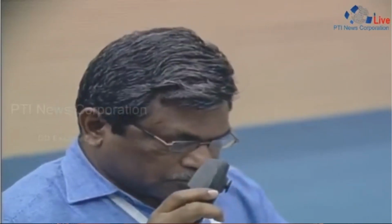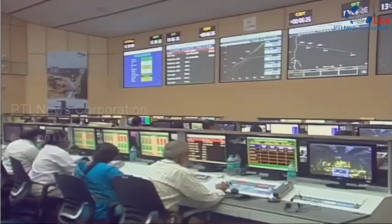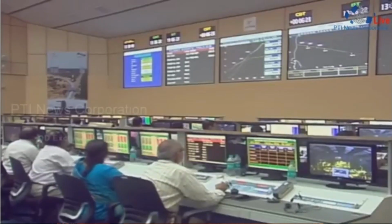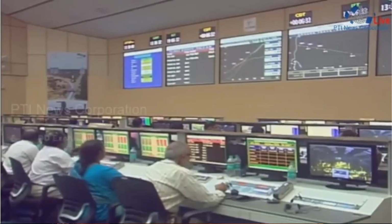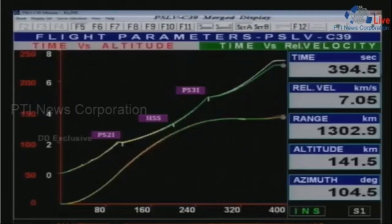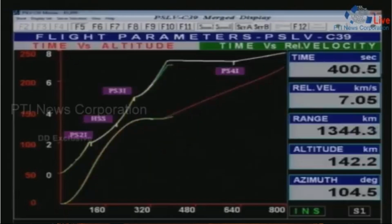Vehicle in coasting phase. So third stage burnout, and the vehicle is burnt out and going through the coasting phase right now. And as far as the ignition of the fourth stage is concerned, it should happen at 616 seconds. The time right now is 400 seconds, and the velocity is around 7 kilometers per second, at an altitude of around 142 kilometers.